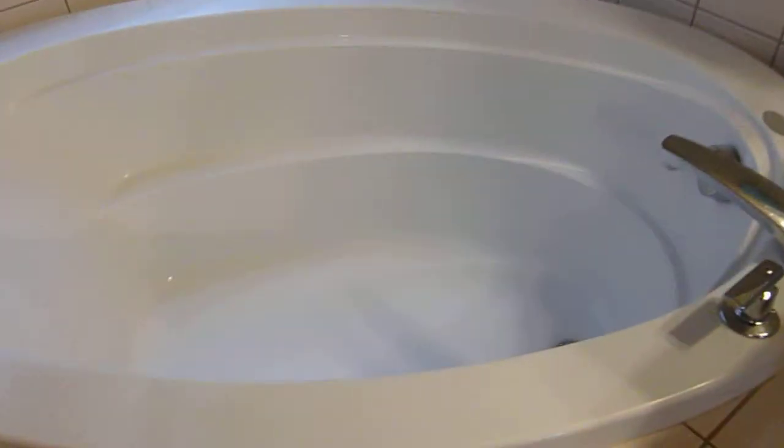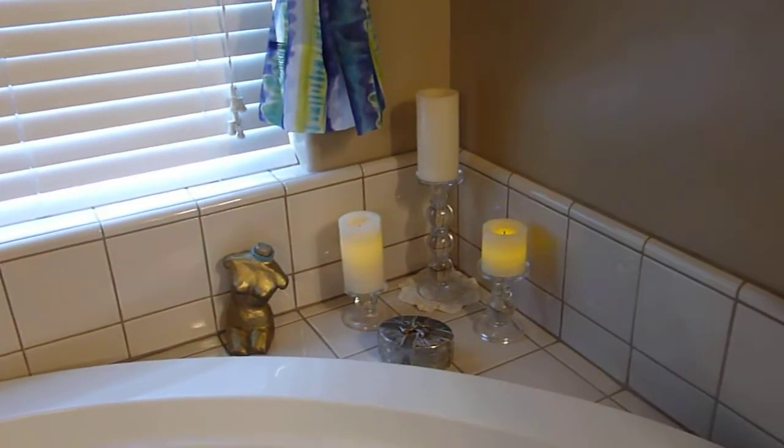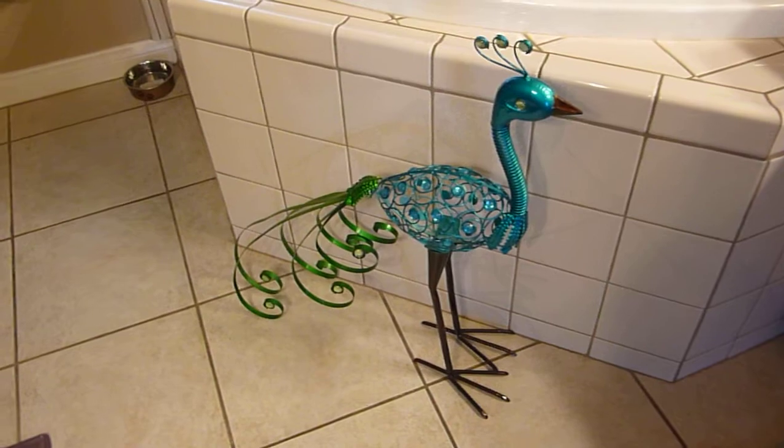Nobody ever uses this tub. It collects a lot of dust. But the candles. Somebody gave me that little statue for my birthday 2 years ago. He had to come in. He lived outside. I think these rugs were $2, but they're at a garage sale. They're very nice.